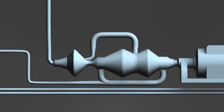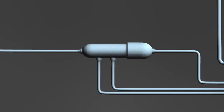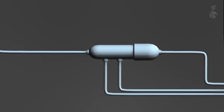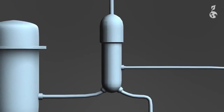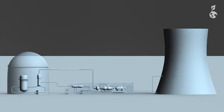The steam is converted again into liquid form in a condenser, and then returned back to the steam generator. The water needed for this often comes from an adjacent river, or is cooled in a cooling tower. The water circulation systems are always kept separate from one another.